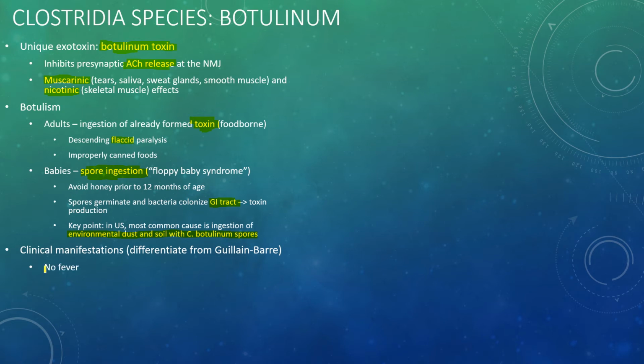The first thing is that there's no fever. Guillain-Barré doesn't have to have a fever, but it might. This never has a fever. It's all due to the toxin. Symmetrical neurologic deficits: the deficits happen in tandem with each other on both sides of the body, as opposed to Guillain-Barré. And there are no peripheral sensory deficits except for blurry vision. So it doesn't usually affect your sensory nerves. It mostly affects the skeletal nerves and the tissues that have muscarinic activity, also the parasympathetic nervous system. But you won't have sensory deficits except for some blurry vision in the eyes.